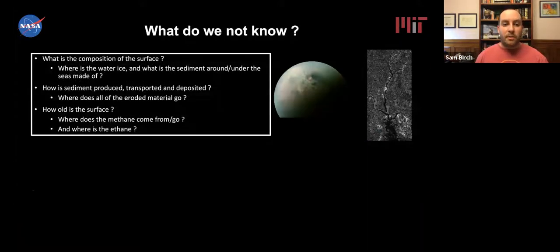What do we not know? Well, we don't know a lot, to be honest. We don't know the composition of the surface really at all. We know that there should be certain things, but we've had a very difficult time detecting them confidently. We don't really know how you make sediment, how you move it, or how you deposit it. Where does it all go? All that stuff coming from the atmosphere, where does it all go?